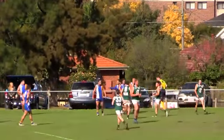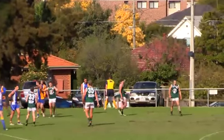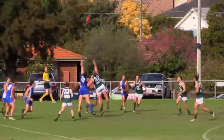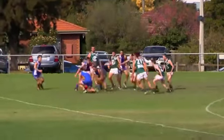Interesting there, Greensborough wanted to release on half back, but didn't really get that far up the field, so it's going to be a throw in. Just 60 metres out from Macleod's goal. They've had a lot of forward momentum here in this first quarter.